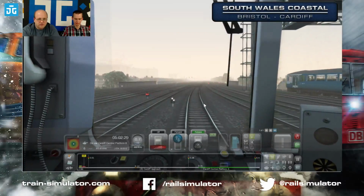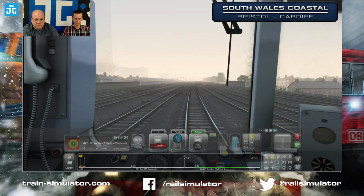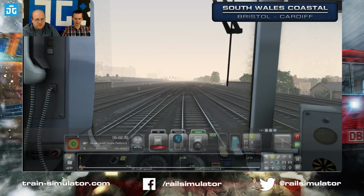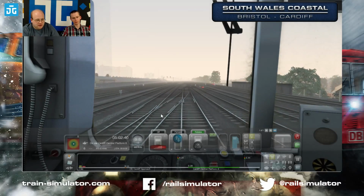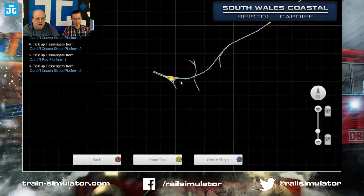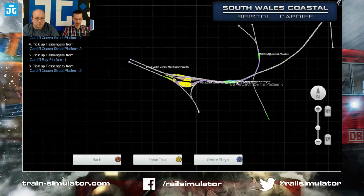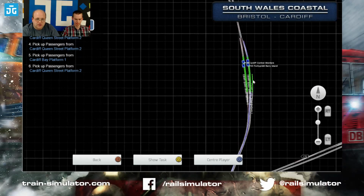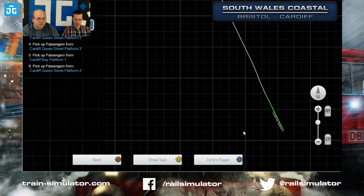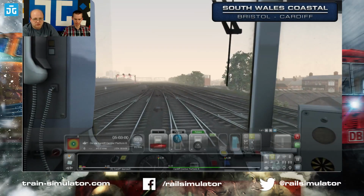Another 143 over there. I've not played this scenario yet, so I'm not sure what we're going to see. Essentially, what we're doing here is, let me just go to the map for a moment. We are over here, coming round the corner. We're going to go through here, come up to Cardiff Queen Street, and then go and do a return service to Cardiff Bay platform. I thought it would be a bit different, a bit interesting. It shows another part of the route.